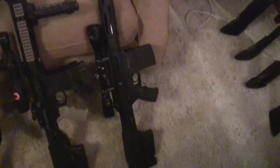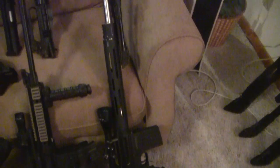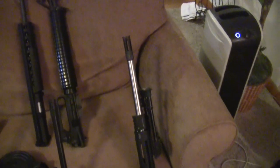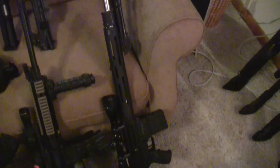How about this gun right here? This is a JP Enterprises Custom 308. And man, that is really a sharp shooting rifle.